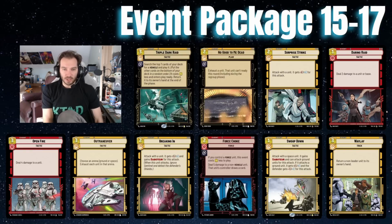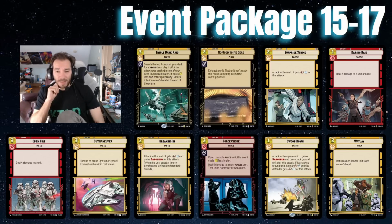The bottom row are all things that you could consider. We tested with Waylay quite a bit. There are some larger units that could be a problem. CAD unit is actually like a huge problem, but Waylay doesn't necessarily solve that problem because they can just play him again. You might be able to get like 1 attack in, but probably not. I really liked Breaking In. I wanted to try 3 of the pump and just go 6 pumps, and I thought that worked really well.